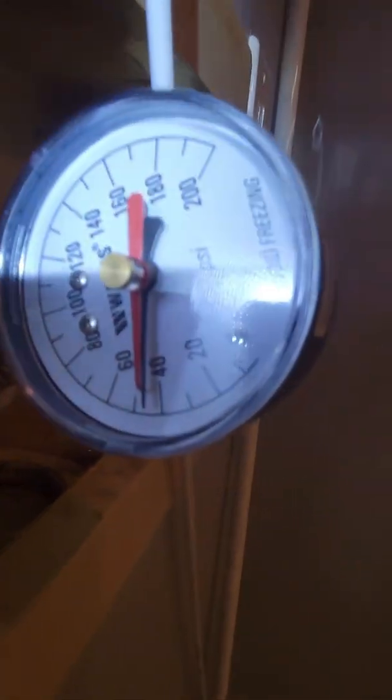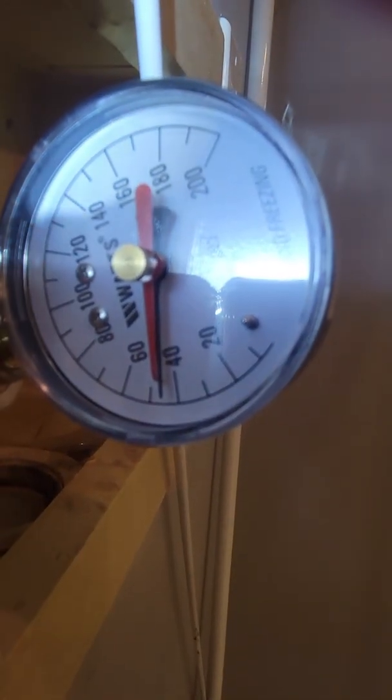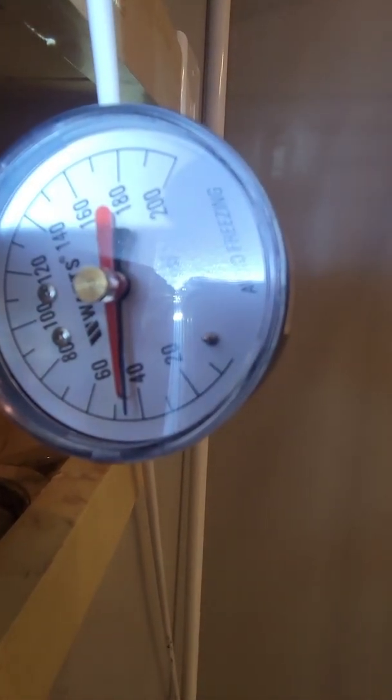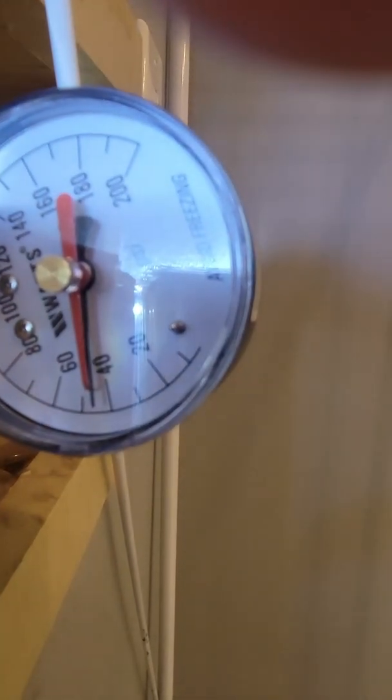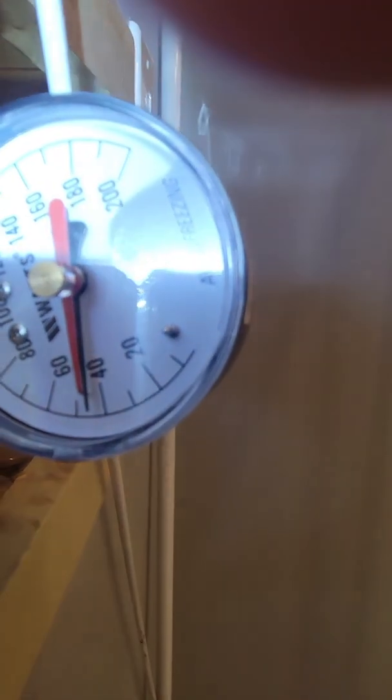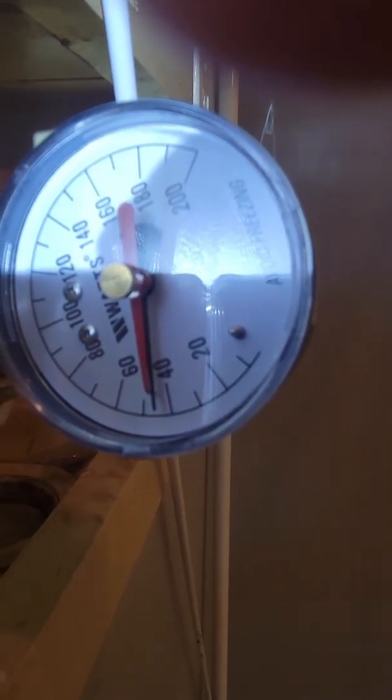This is on the hot water side, and the time is 6:14. See, it's just above 45. So we'll check it in about 5 minutes.